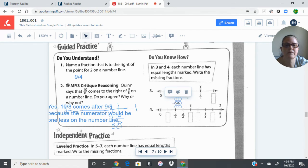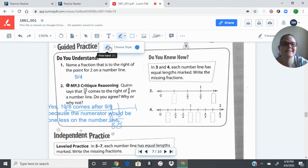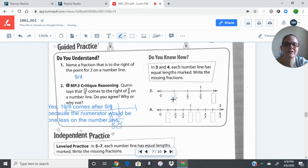I think this one might be a little bit more cooperative with me here. So we could write 1. Oh, I think I'm just going to have to write it myself. Technical difficulties today. 1/3. If we're at 3/3, what would be our next one? We would have 4/3.